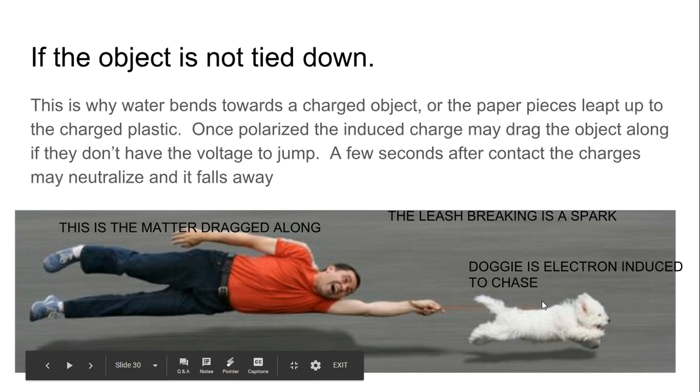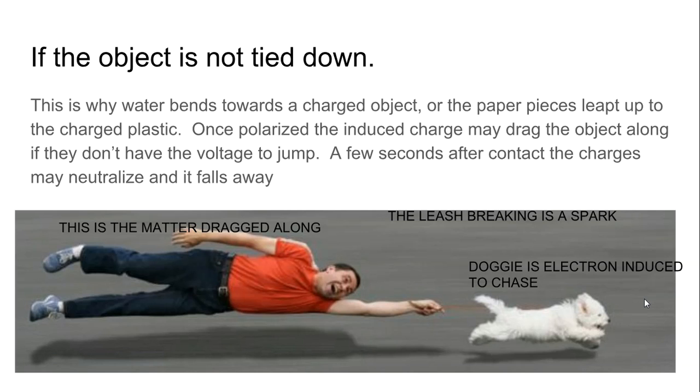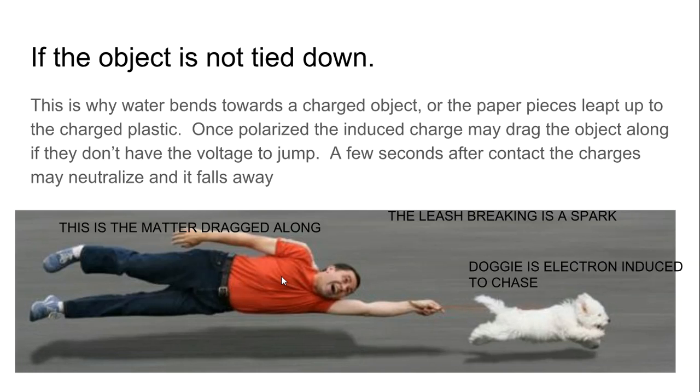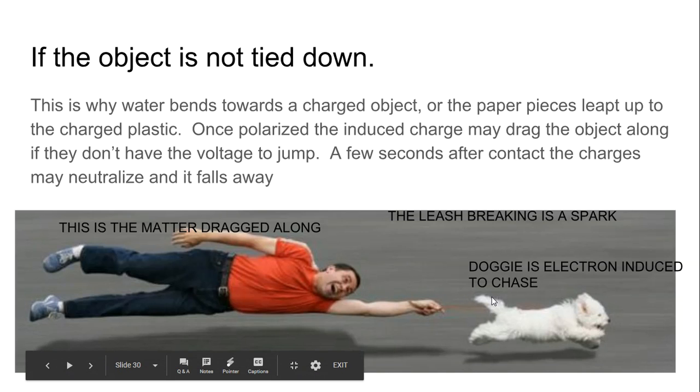So this little puppy, if he's after something and this guy's not strong enough, the puppy's desire to reach the opposite charge, this is what would happen. So this is why dust always heads towards a charged object. Now, if the leash breaks, that would be the spark, and this guy would stop moving. Once the sparks jump, anything on the Van de Graaff that's showing induction just stops.